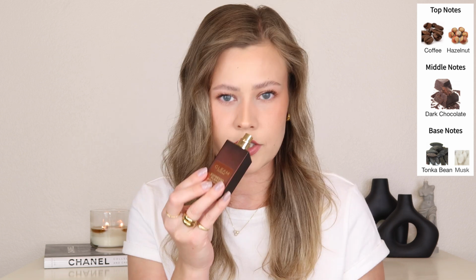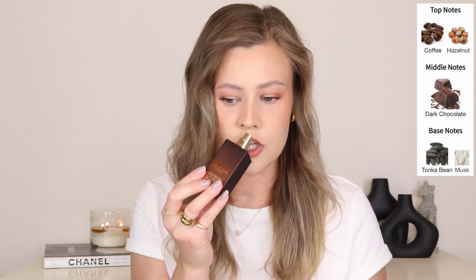This is not a sugary perfume by any means. It more so retains the bittersweet character of dark chocolate, and then of course you have the earthiness of coffee beans, and a touch of hazelnut on the side. So if you enjoy fragrances like Acro Awake, then I think this would be your cup of tea or coffee. This one is definitely more so my vibe.